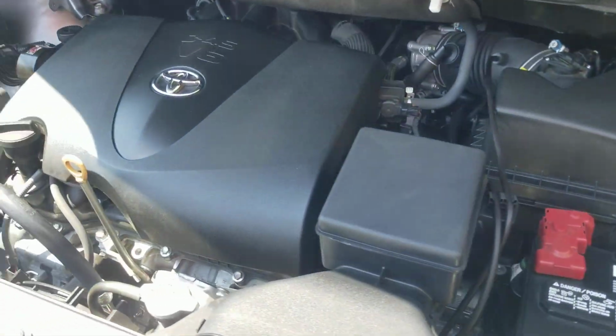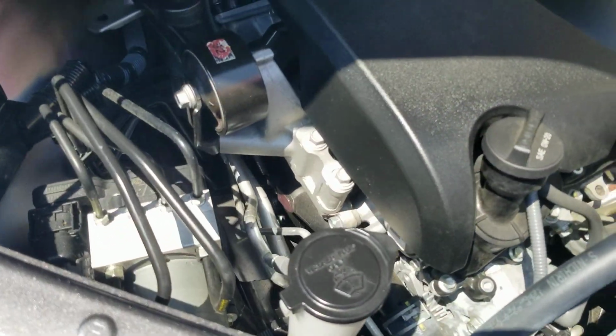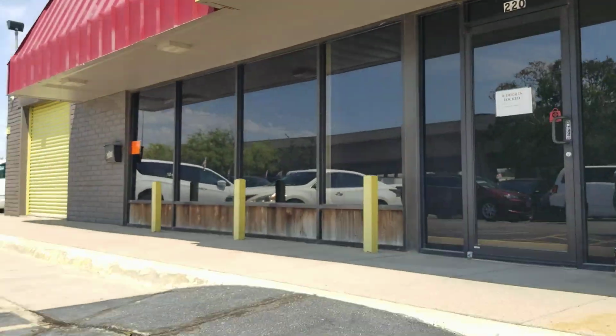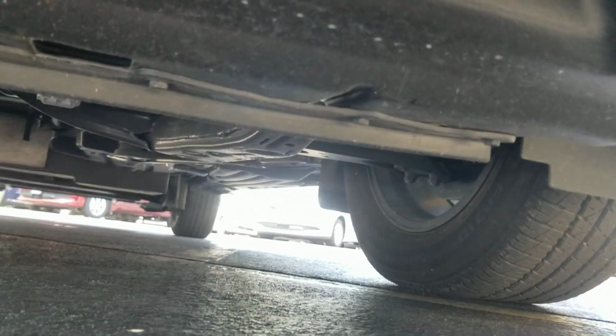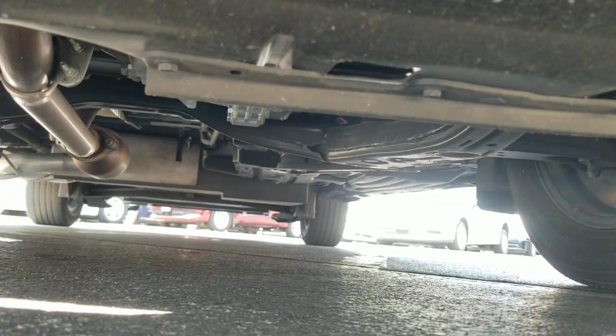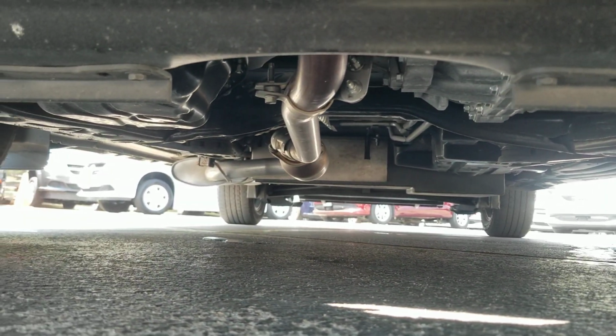Underneath the hood has a 3.5 V6 engine, idle smooth, no signs of any damage, no signs of any leaks, and it purrs like a well taken care of Toyota. Underneath the van, much of the same. Very clean, no signs of any bent metal from an accident, no signs of any rust from being up north, no signs of any oil or fluid leaks, and no signs of any water damage from being in a flood.